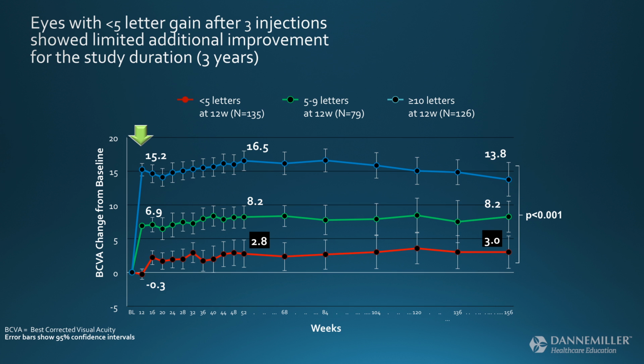So if you think about this as swimming in certain lanes, if you're doing well after 3 injections, you're likely to do well with a lot of injections and a lot of follow-up out to the end of this particular study. If you're somewhere in between the 5 to 9 letters, you're going to remain somewhere in between. And if you're not doing so well after those 3 injections, you're not likely to do well. It doesn't mean that every single patient does poorly. What it means is that you're just not likely to do as well.